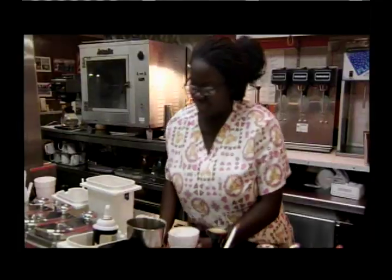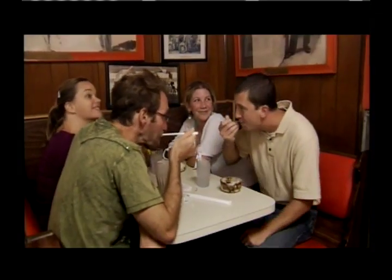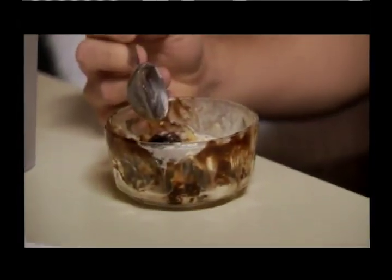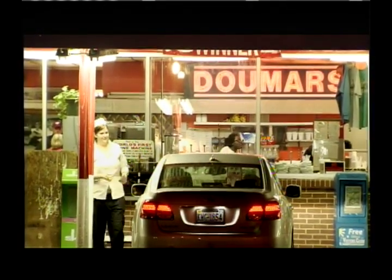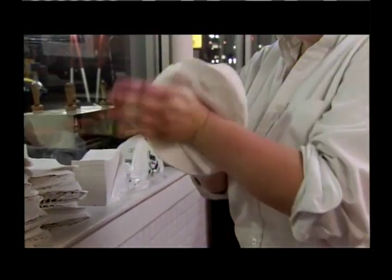This is a Ringo. Ringo is vanilla ice cream, chocolate sauce, whipped cream, cherries, and Doumar's cone, all crushed up in the bottom. That's the best. Order up a burger and fries or a Ringo, and if you're a car hop, you gotta know the lingo.